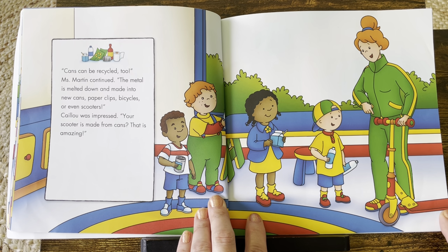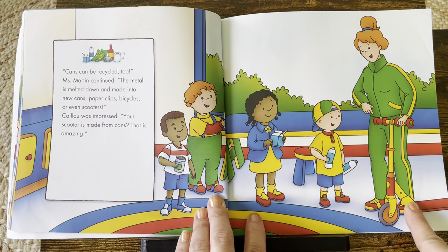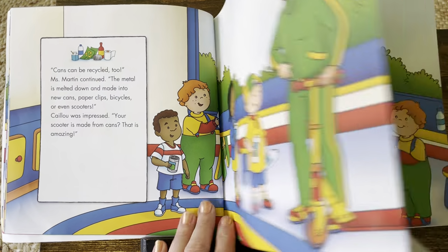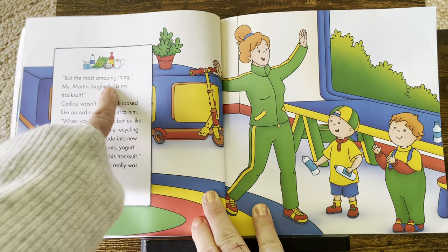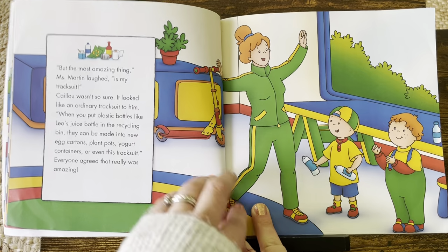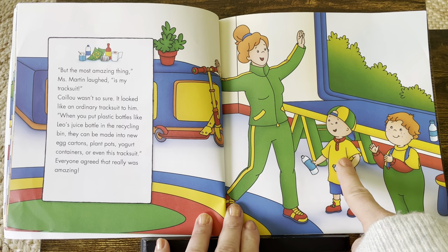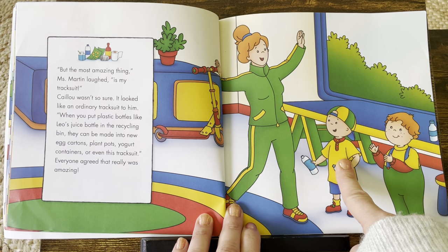Caillou was impressed. Your scooter is made from cans? That is amazing. I think that's amazing too. But the most amazing thing, Ms. Martin laughed, is my tracksuit. See? Her outfit. Caillou wasn't so sure. It looked like an ordinary tracksuit to him.